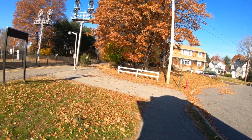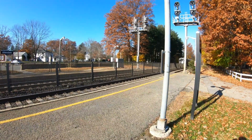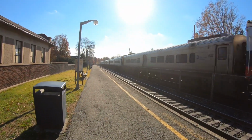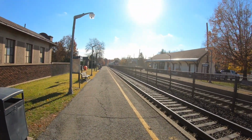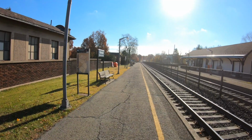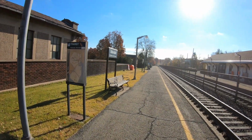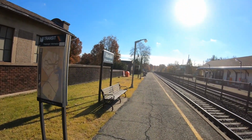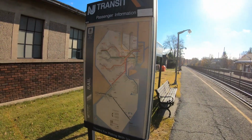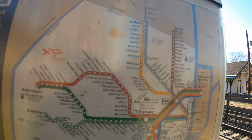People get to live right by the train. And here comes the train. This is going right through. Well, that'll catch up with that train that we saw at Ramsey, which is headed in the same direction but making stops. There's the station house across the tracks. I'll show you where we are. We're in Allendale right here on the main Bergen line.